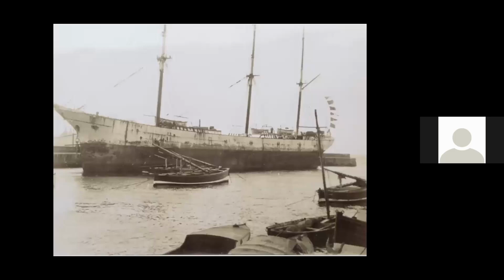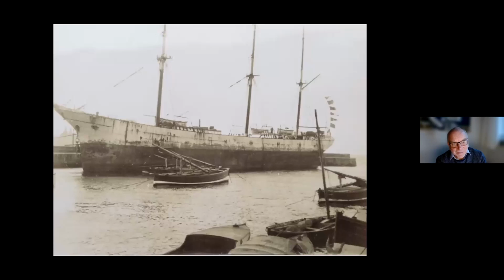Just wanted to give you a quick aside. If you think that some of the barks that I showed you that came into the harbour were big, have a look at this one. This is the Annie II. She was brought into the harbour to be broken up. You can see that she's very light. You see her water line is very high.